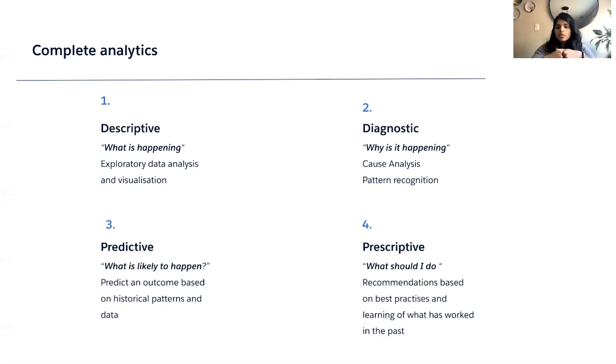You further strengthen that with diagnostic analytics. That is where you're figuring out, I'm seeing my data, but why is that happening? What is the cause? And can I see a pattern within that? So that's the next step of presenting the analytics. You also want to understand, given the general richness of data that you have, can you leverage some of the AIML capabilities to understand what could happen?